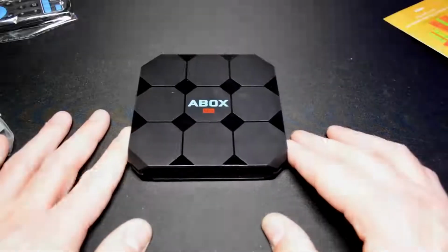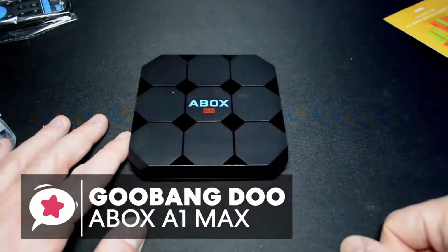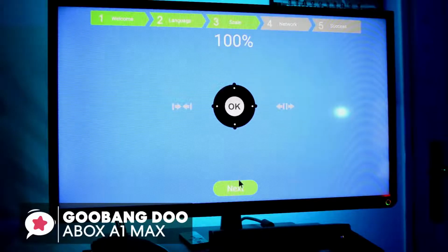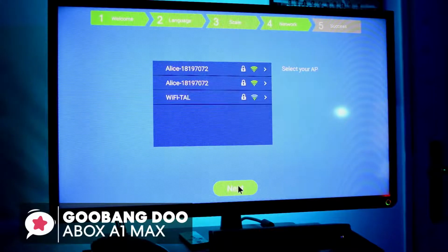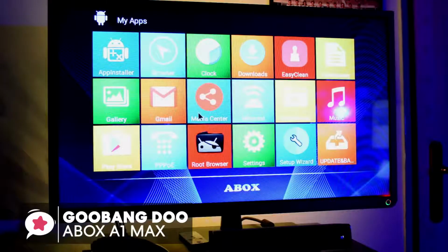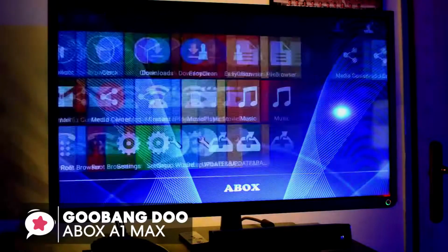At number 3 is the Gubangdu A-Box A1 Max Android 7.1 TV box. The level of compatibility is one major factor to look out for when shopping for the best Android TV box. The Goobangdo TV box is a high-quality Android 7.1 TV box that has been designed to offer you a great entertainment experience. So let's see why it made our top 5.